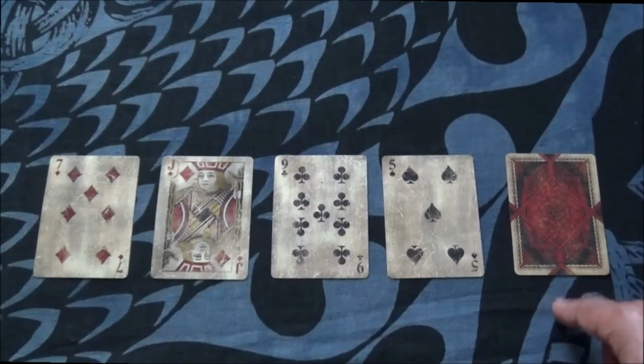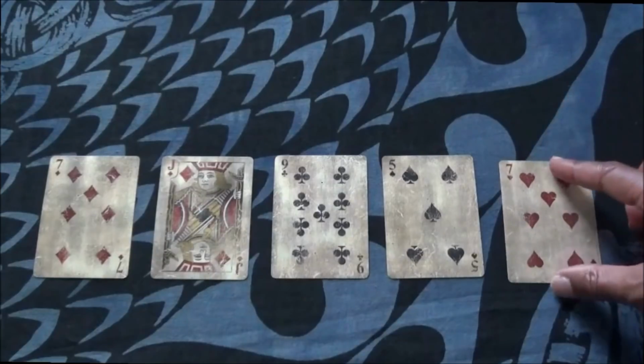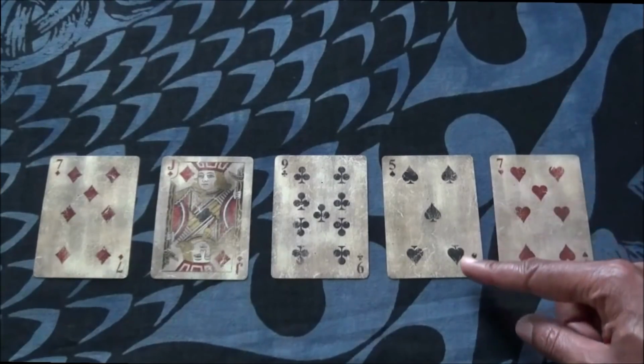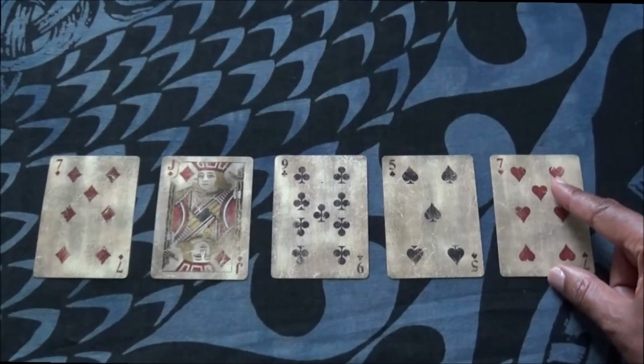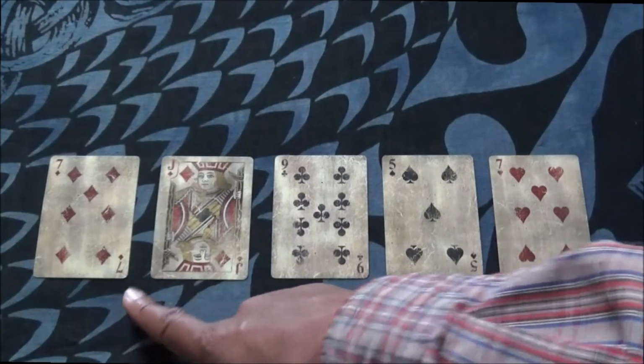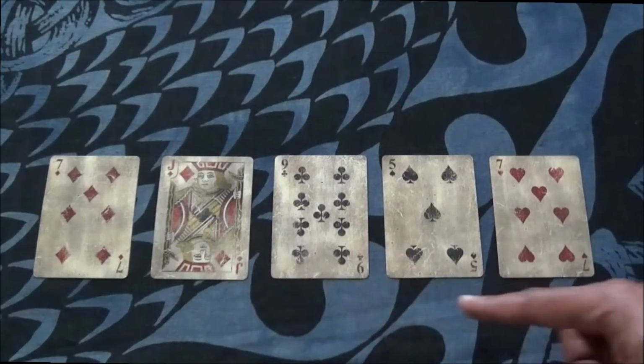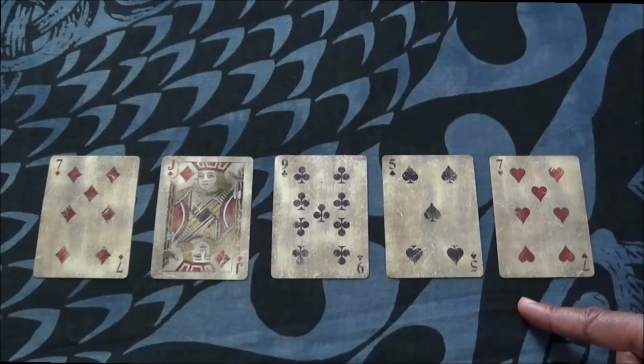And so now let's look at the last card in the line, rounding things out. This is fantastic. Okay, so here we have the 7 of Hearts on the other side of the line. So the first thing that I want to say is we have the number 7 repeating. So here, with the 7 repeating, we have an emphasis on spirituality.